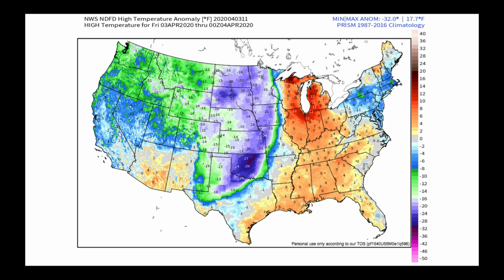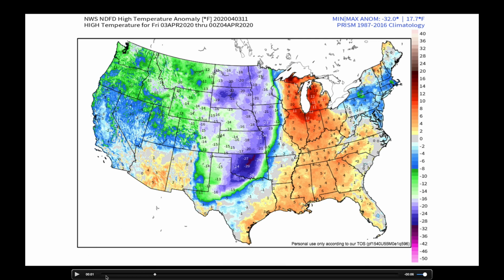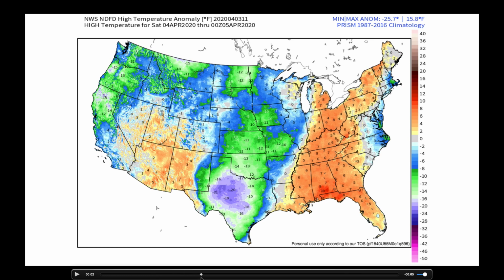So what it does to our temperatures is this. Let's just take a look at the next 5 days, comparing them to normal. So here's our main front sweeping through today on Friday. So very cold behind this, 10 to 20 degrees cooler than average, quite warm out ahead of it. But as the front sweeps through, let's take a look at it here. This is now Saturday's departure from normal, so very cool day here in Texas, up to 20 degrees cooler than average.